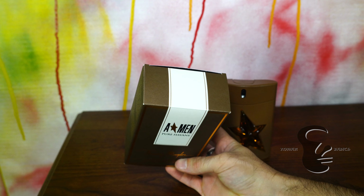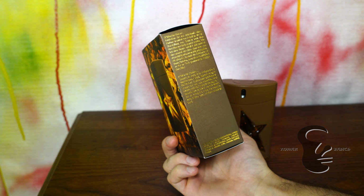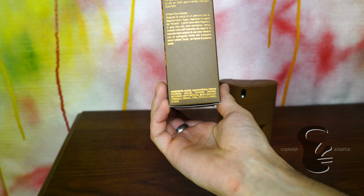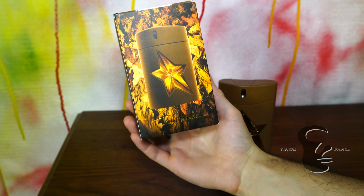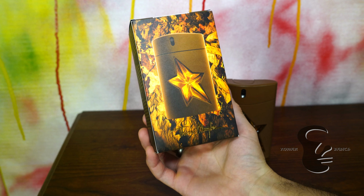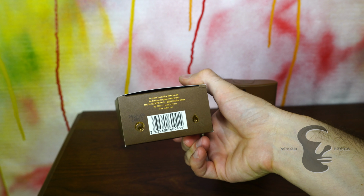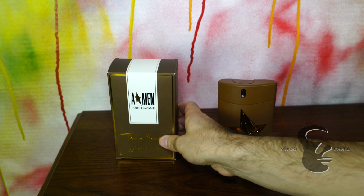Nothing going on top. On the side we have another description with ingredients on the bottom here. On the back we have a picture of what the bottle is supposed to look like. On the very bottom we have the batch code and some more information.